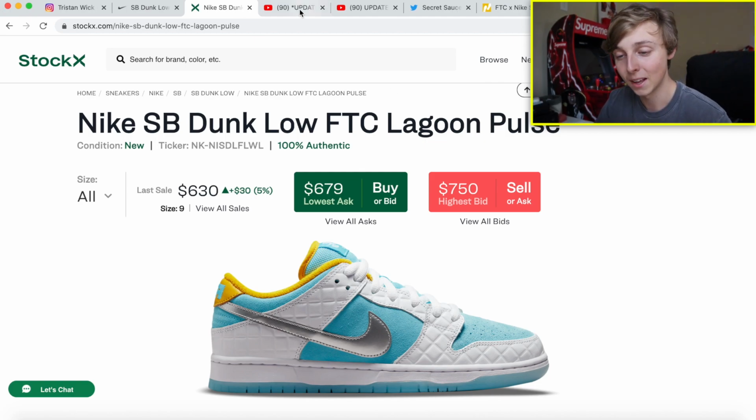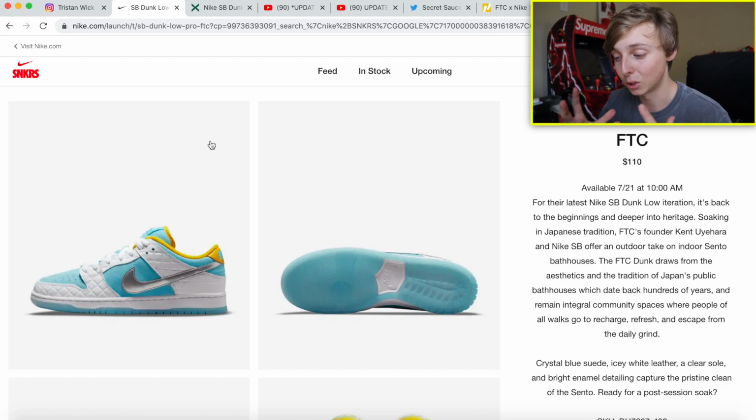So aside from that, let's get into how you guys would be able to cop this, or at least have more chances at copping this shoe off the Snkrs app.